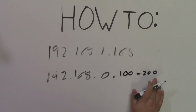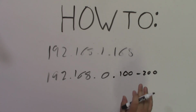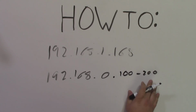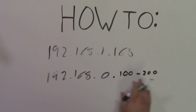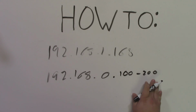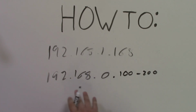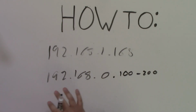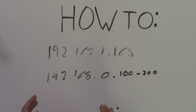Now, don't use this as a rule. Don't use this as the law, because every network may be different. You may have a network that uses a DHCP pool inside of 100 to 200, or you may have one that runs anywhere from 0 to 100 or 150 or somewhere in there. So what we use those scan tools for is to find out where those pieces are on the network and where we should not be.